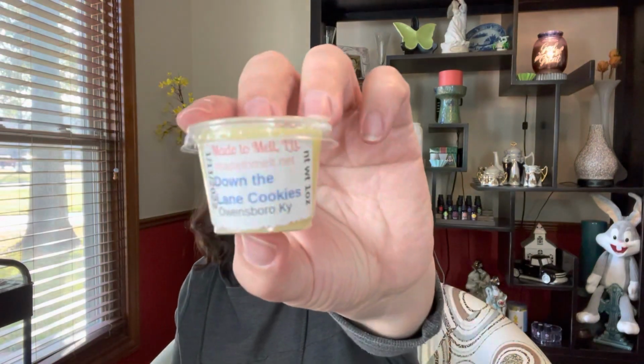And then there's two more samples in here. One of them is Down the Lane Cookies, which we all know that I'm not a huge, well, I like bakery. My nose doesn't usually pick it up. And this smells like something that my nose will not pick up on warm. Like I smell it perfectly fine in the container like I do most bakery. But for some reason, just sugary cookie cake scents, my nose just does not want to smell it on warm. So I may try this one in a tea light warmer just because I'm finding that the tea light warmer makes things throw a little bit more.